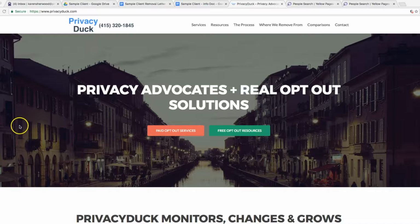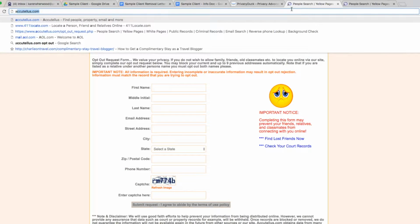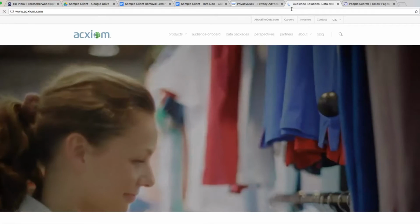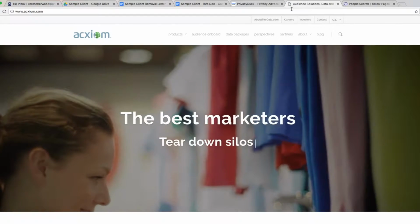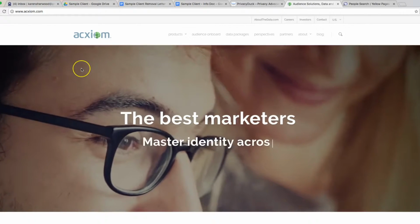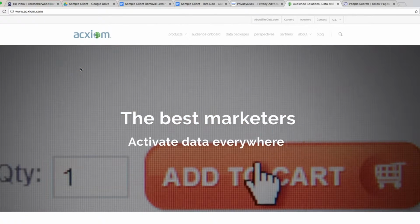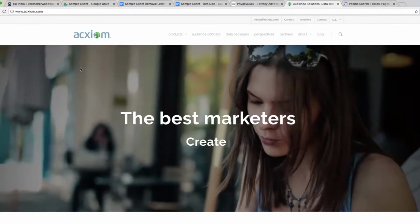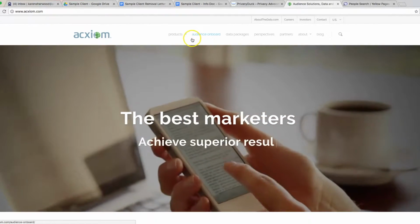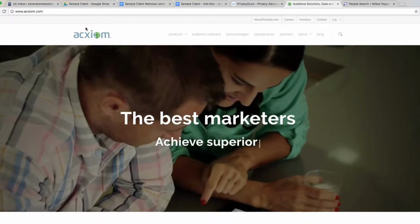And today we're going to be focusing on one of my personal favorites, Acxiom, spelled ACXIOM.com. Now, you may have heard of this company or not. It is one of the bigger people search companies in the background doing mostly business to business, which means they sell your information to other people search companies like White Pages and Tellius and so forth. So it's very important to make sure you're deleted from these fine people over here in your broader quest.